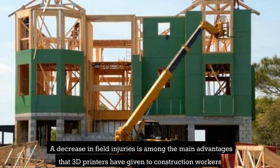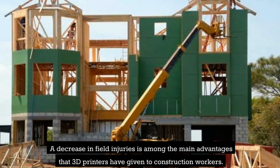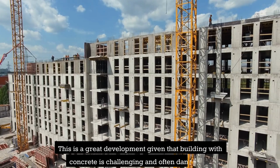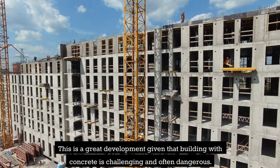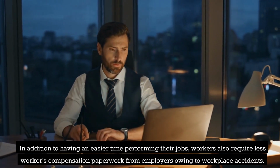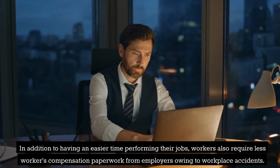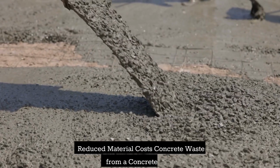A decrease in field injuries is among the main advantages that 3D printers have given to construction workers. This is a great development given that building with concrete is challenging and often dangerous. In addition to having an easier time performing their jobs, workers also require less workers' compensation paperwork from employers owing to workplace accidents.